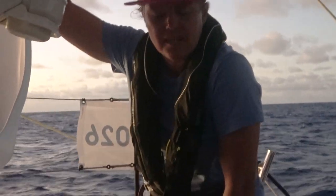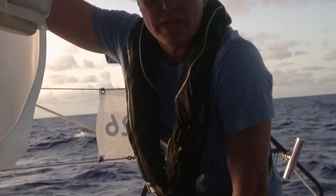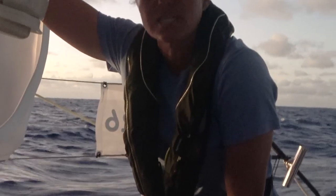So what are you doing now? Now we are prepping in case the wind comes up more, we can quickly roll out the Genoa, and we can keep our speed up. So we're just preparing before the nightfall.